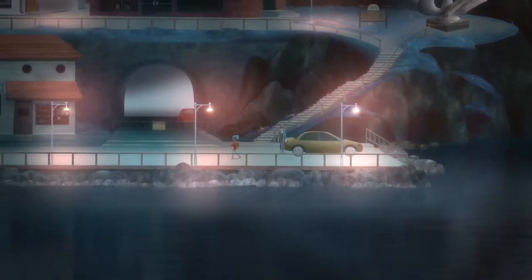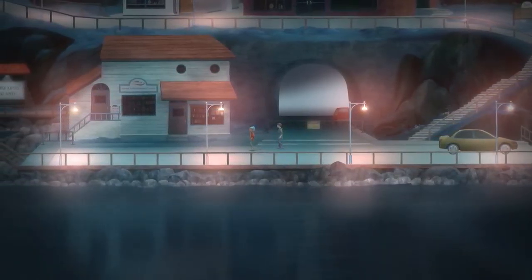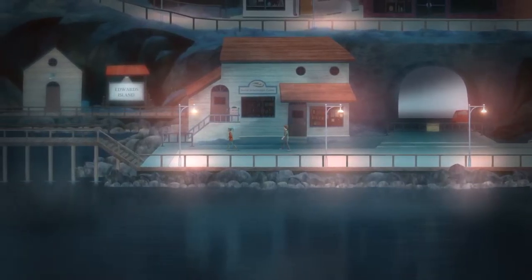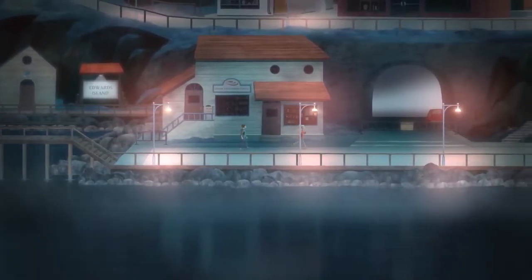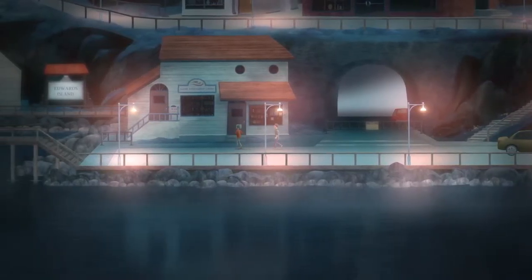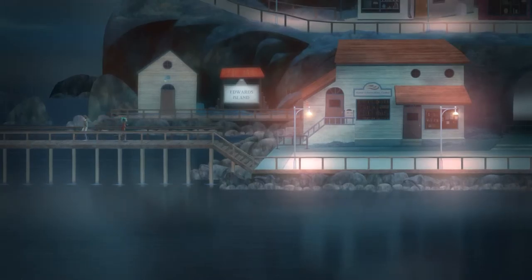Well, let's go to the office then. Let's get in. Come on, Alex. Good idea. Let's get in. I'm stuck. Couldn't get in. How do we get in? I'm gonna need your help with the door thing, I'm sure. Okay, how do I get up here? I'm stuck. Come on, we can do this. Anything up here? Maybe there's just a boat at the end. No, nothing. Okay. So now what?